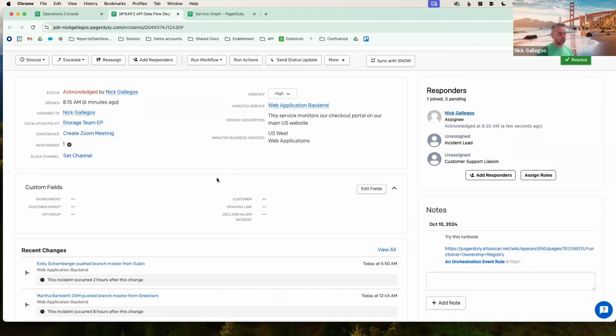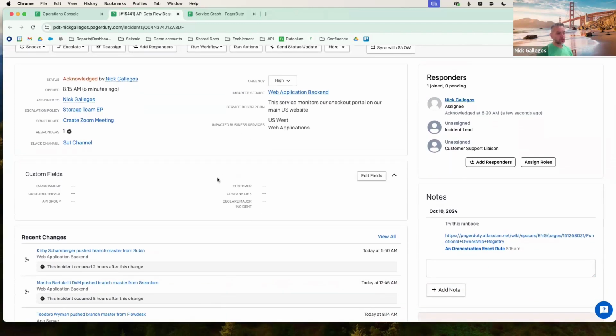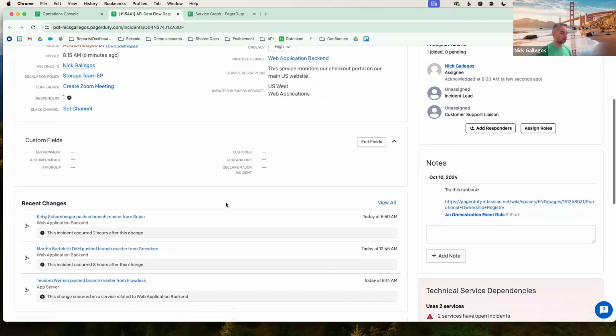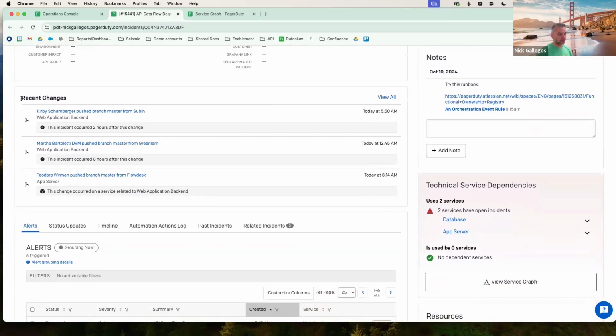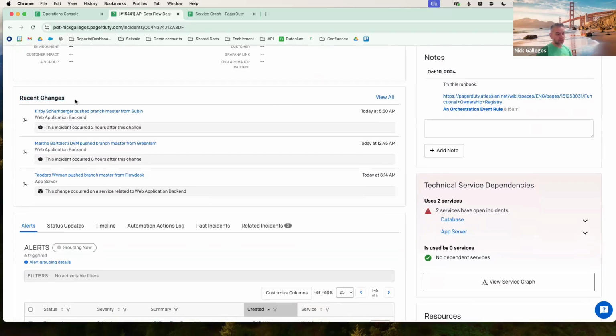Now, as it is acknowledged, I can use PagerDuty to get a little bit of context, right? We mentioned that context, or Gurinder mentioned that context. How does PagerDuty give you information to figure out what the heck is going on? So we've got our runbook, that's one piece of it. But if I scroll down here, I can take a look at several different things. Most notably, I can look at recent changes. Now, recent changes in PagerDuty are simply change events, right? You may be aware of this, you may not.